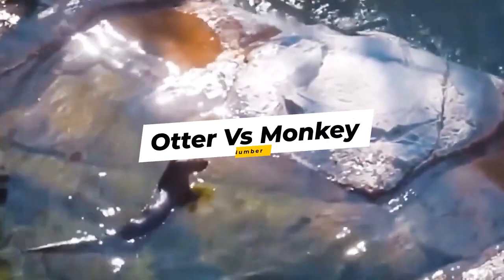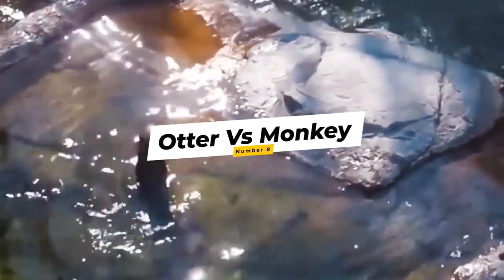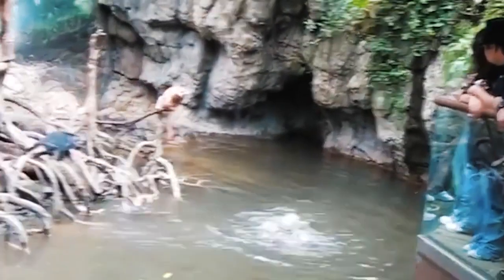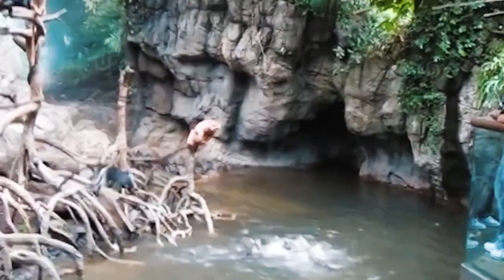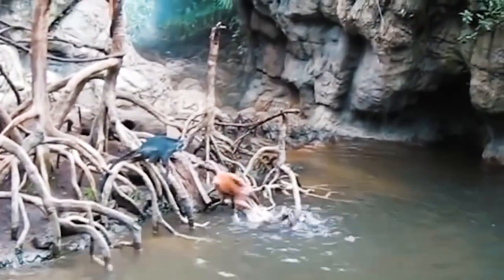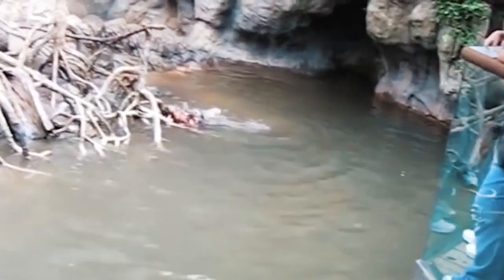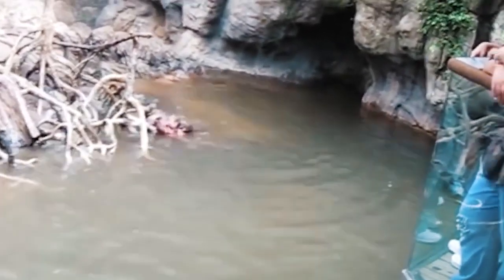Number 8. Otter versus monkey. The scene takes place at the Bronx Zoo, where the sea otters have a section of the enclosure with water. But there are tree branches hanging over the water, allowing the monkeys to step into the otters' section of the enclosure. One monkey unfortunately falls into the water and is attacked by a swarm of otters. Another monkey is attempting to assist it, but it is limited in its abilities. These otters are eating the monkey alive, and there will be no happy ending.